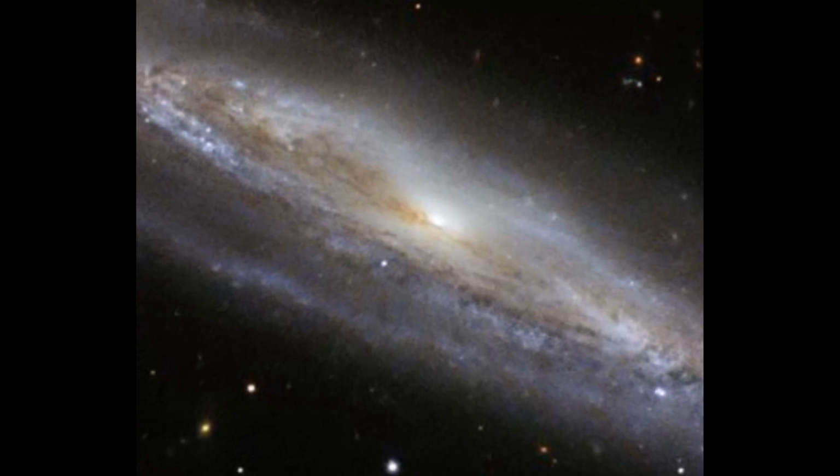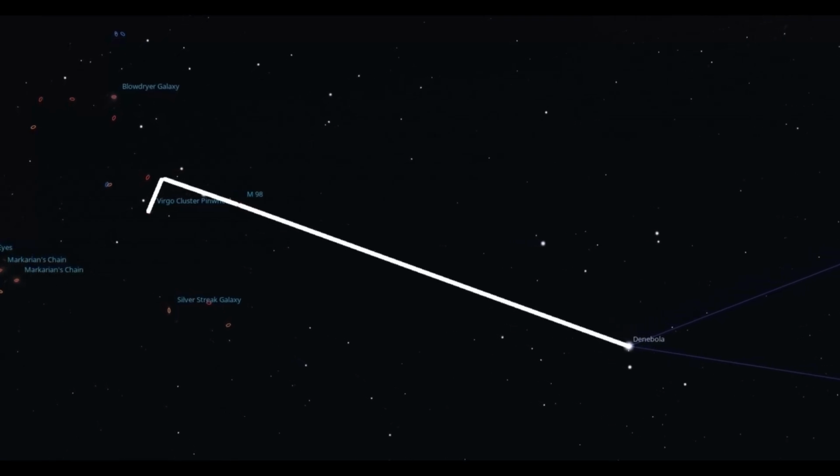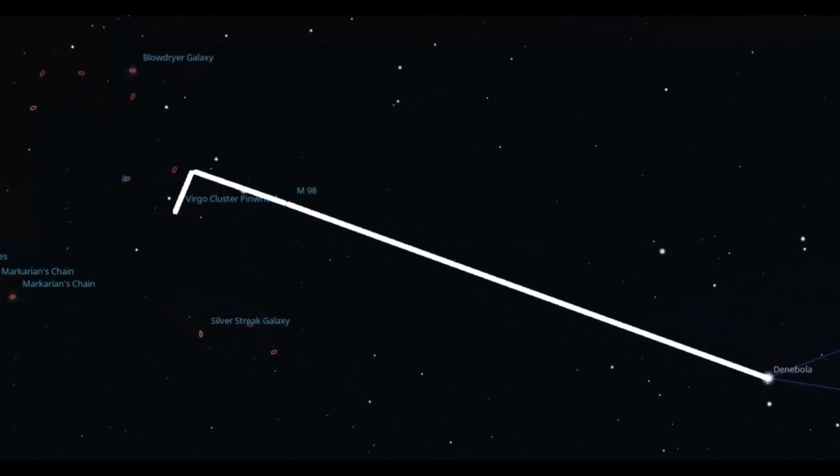Locating M98 is pretty easy. Start at Denebola in neighboring Leo and sweep 6 degrees east and you'll spot M98. Our next target is just over 1 degree east and half a degree south of M98.